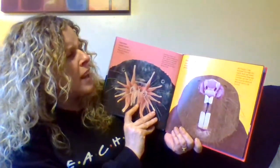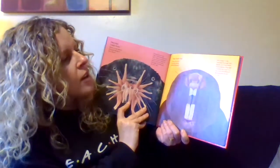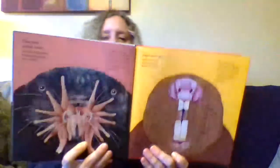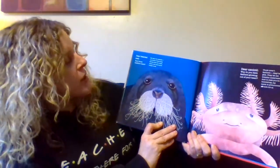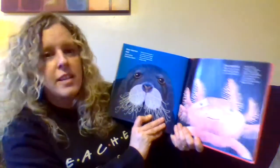Dear mole rat, have you ever thought about getting braces? Not really. I dig tunnels through the earth with my teeth. Fortunately, they are outside my lips, so I can burrow without getting dirt in my mouth. Makes sense. Dear bearded seal, don't those whiskers tickle? Not that I've noticed. I use them to feel along the sea floor for crabs, clams, and other things to eat.